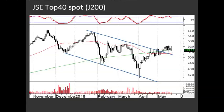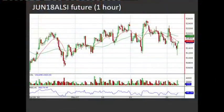The market's very much a split market at the moment. We've got very strong resources and very weak domestic stocks, and we'll talk more to that in a moment. Before we get there, I just want to look at a shorter term chart of the top 40 future here, and then we'll look at the Rand-dollar exchange rate to build the picture.